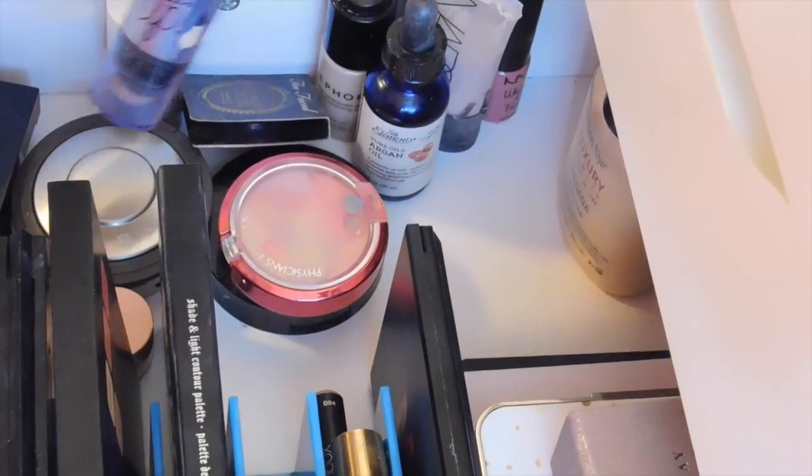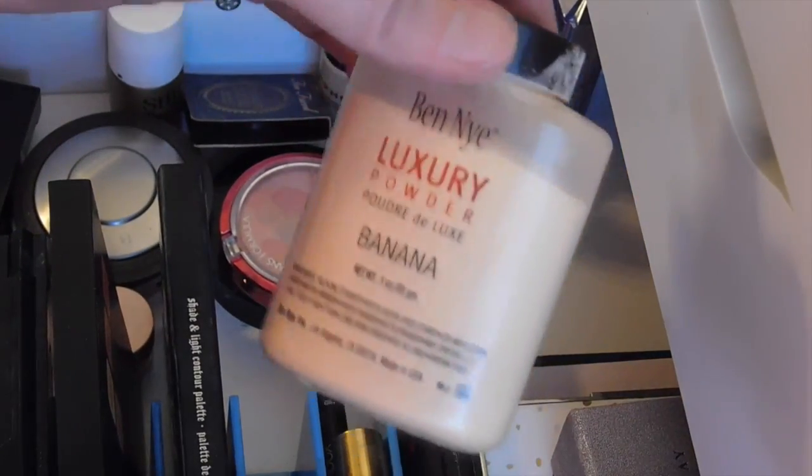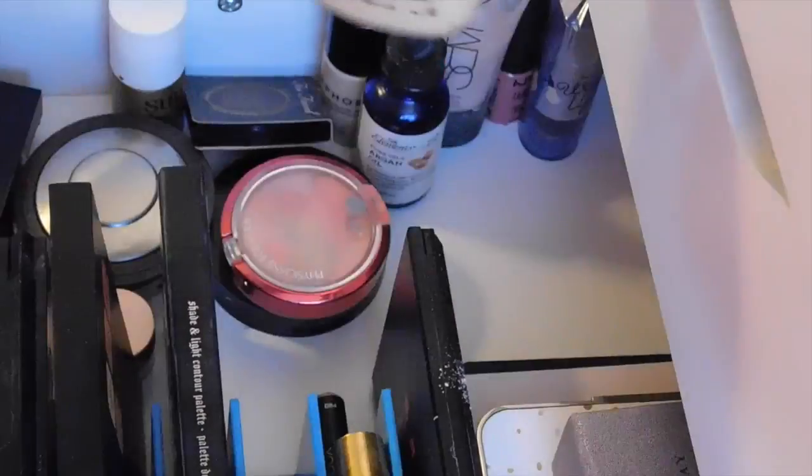What's Up, and then I have 3 of the Ben Nye setting powders. I have Banana, I have Cameo, and then I have Neutral.